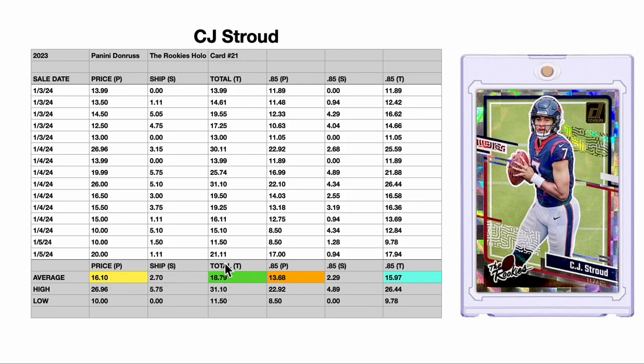These two numbers I would not consider fair value because these numbers incorporate a fee structure that eBay has in play. So usually that's about 13 to 15%. I go on the high end, so what you're seeing here is an 85% payout to the seller. $13.68 would be on average what they would take home. That gives me a few percentage points leeway in my negotiation process as well. So that's why I go 15%. So I would put fair value at about $13.68, $14, right in that range for this Holo styled CJ Stroud.